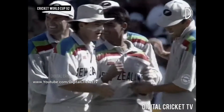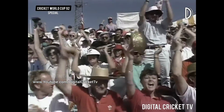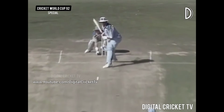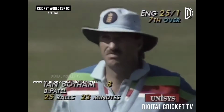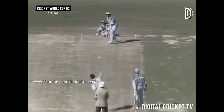Well, he's done it again, Dipak Patel. Botham has been bowled, and the first wicket is down at 25 in the 7th over. Well, I was just commenting that even though Botham's there to score more quickly than his partner, it's assumed. Here it is, just outside off stump, and it turned back through, hit leg stump, but how Botham missed that one, I'm not quite sure. We'll see it again on a replay, I'm sure, later, but that's the first England wicket down in the 7th over, 25 for 1.